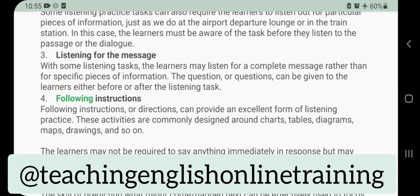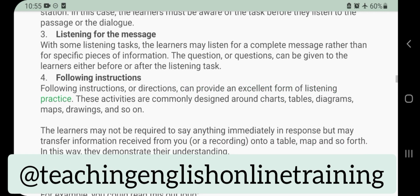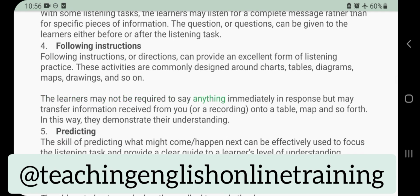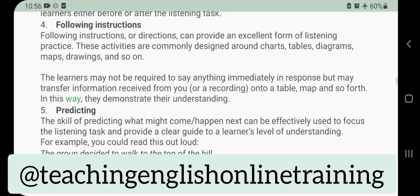4. Following instructions. Following instructions, or directions, can provide an excellent form of listening practice. These activities are commonly designed around charts, tables, diagrams, maps, drawings, and so on. The learners may not be required to say anything immediately in response but may transfer information received from you or a recording onto a table, map and so forth. In this way, they demonstrate their understanding.